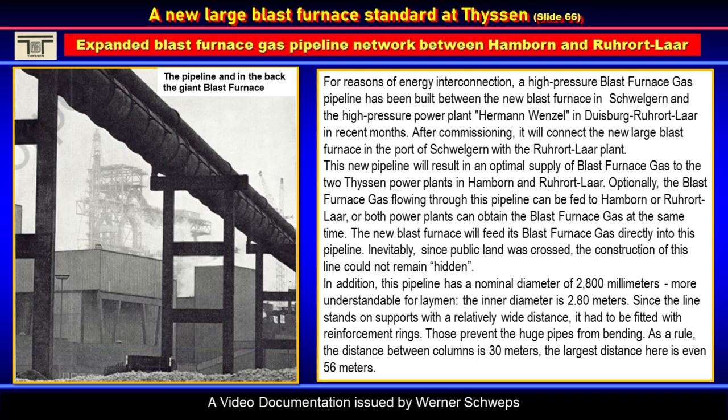power plant. This pipeline resulted in an optimal supply of blast furnace gas to the two Thyssen power plants in Hamborn and Ruhrort-Laar. Optionally, the blast furnace gas flowing through this pipeline can be fed to Hamborn or Ruhrort-Laar, or both power plants can obtain the blast furnace gas at the same time. The giant blast furnace will feed its blast furnace gas directly into this pipeline. Inevitably, since public land was crossed, the construction of this line could not remain hidden and was visible to everyone.